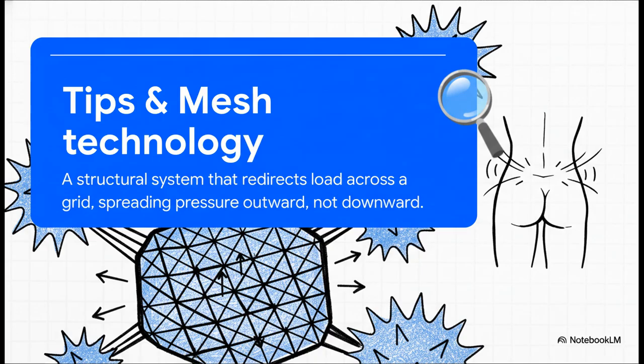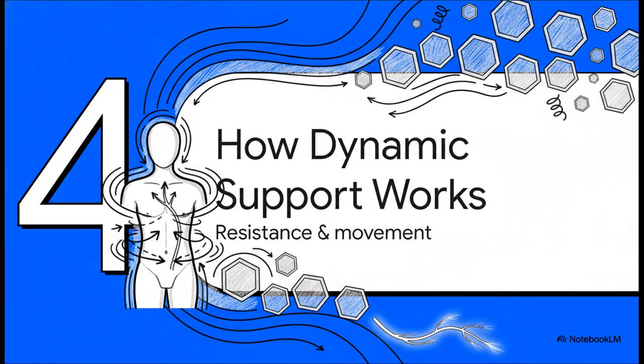Well, one way is with technology that's basically a structural grid. Instead of a pillow, think more like a high-tech web. It's designed so when you sit, the pressure spreads out across the whole surface, instead of just pushing straight down on that one painful spot. Big difference. All right, that sounds cool in theory, right? But how does a dynamic surface like this actually work with your body? Let's break down the mechanics.